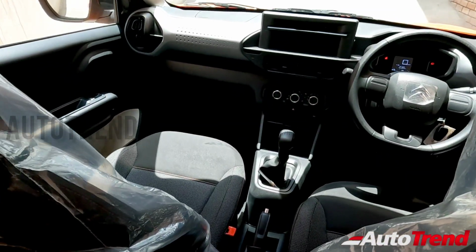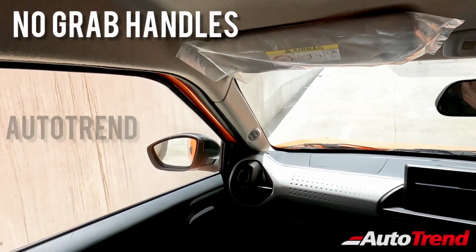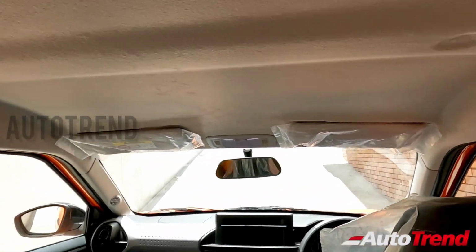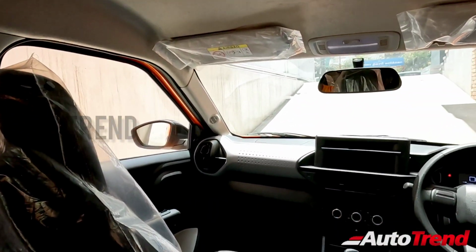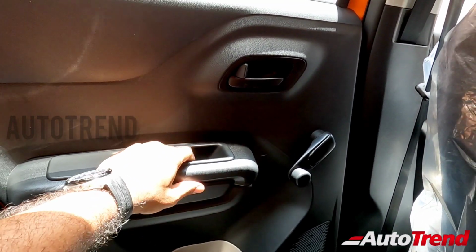That said, one thing to be noted regarding this live variant: when you take a look at the roof, none of the passengers get a grab handle. Not only the front seat passengers, even the rear seat passengers are devoid of any grab handle. The field variant provided grab handles at least for the rear seat passengers. So on this base variant, you have to grab the door armrests instead of a grab handle.